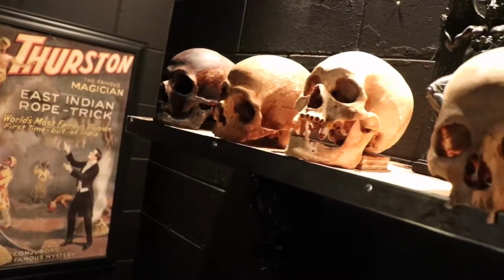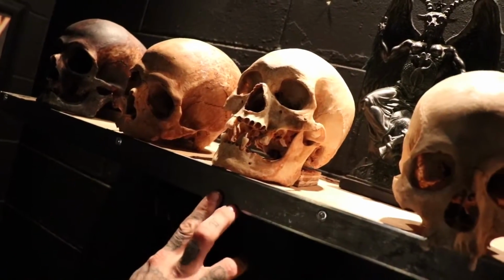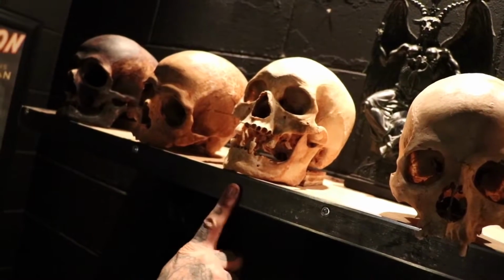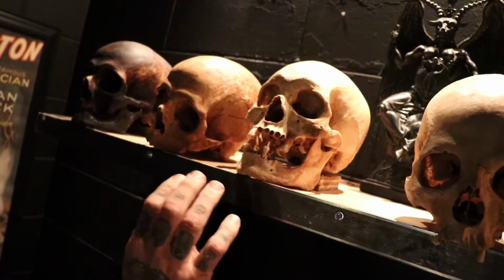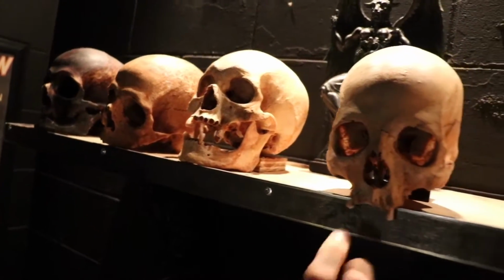bludgeoned to death. This one we have born in 1855, died in 1922 by being stabbed in the spine with an ice pick. Actually didn't die from the ice pick, died from the infection caused by not being able to treat it. We have an Incan headhunter.